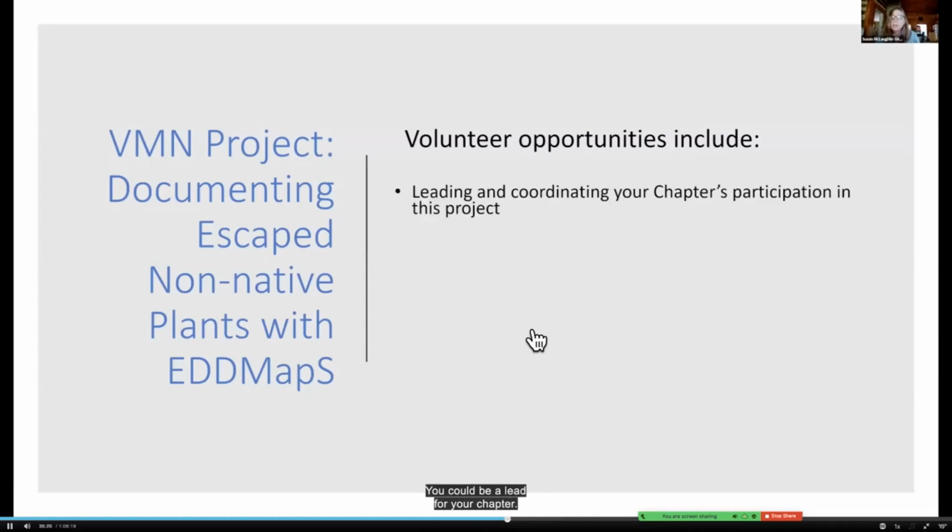You could be a lead for your chapter. Chapter leads coordinate EDDMaps activities for the chapters. They also participate in idea sharing and planning meetings with the leads of other chapters. About half of our chapters have leads at this point, but chapters may also choose to have multiple leads.